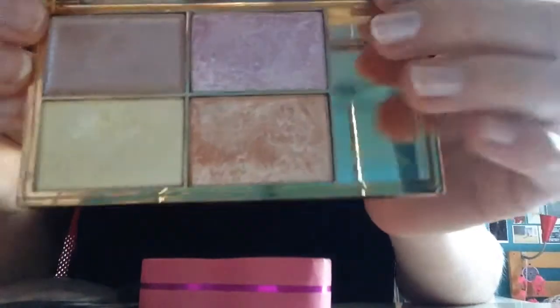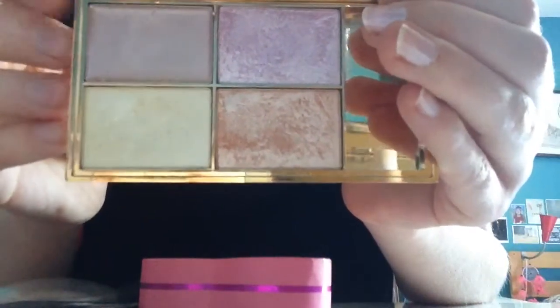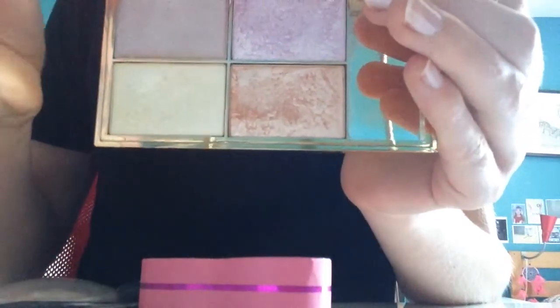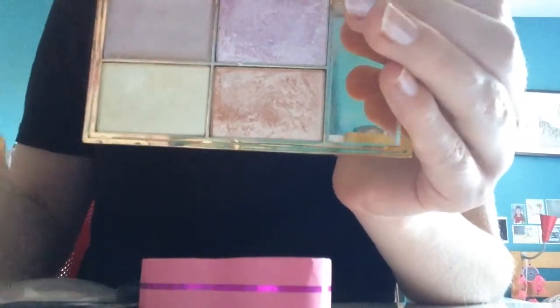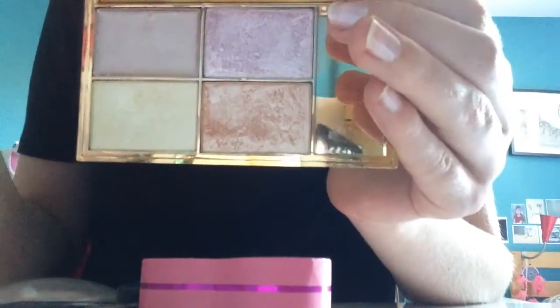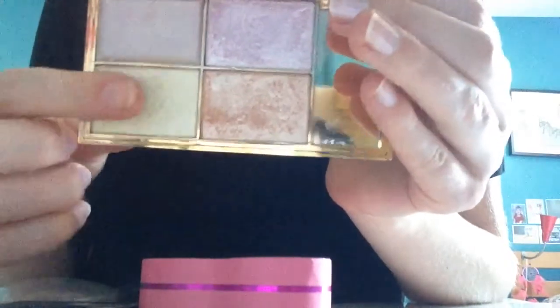And it actually does have a mirror inside. But yeah, this is what it looks like. It has 4 really pretty highlighter colors. This is a cream one, so yeah. Now you don't really see it properly, but it's actually really pretty. I don't use cream ones, because I just don't like using cream products that much, but maybe I should. I just feel like it's always kind of greasy or something, I don't know.